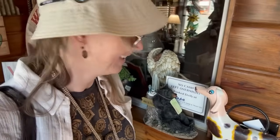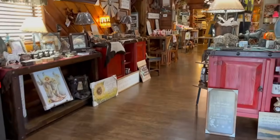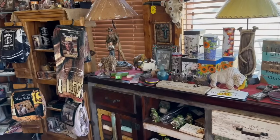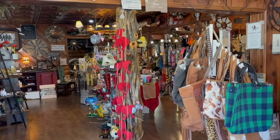I haven't even made it through the front door yet, and I've already seen something that I like. Isn't that so cute? I wonder what else we're gonna find. A lot of cool stuff in here. They've got some really great purses, some home decor items. Just a really neat little boutique here in Chautauqua. And yes, I'm whispering. I don't know why.